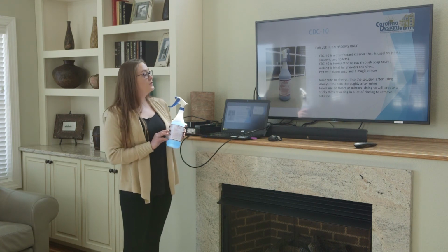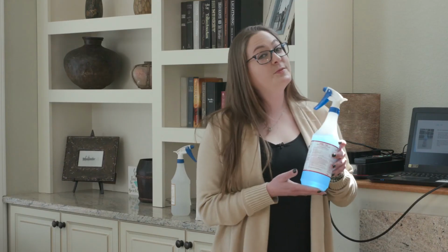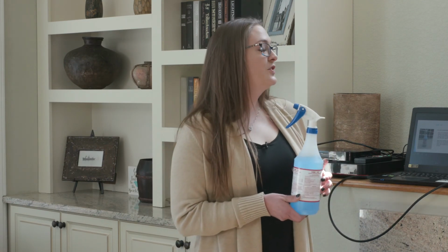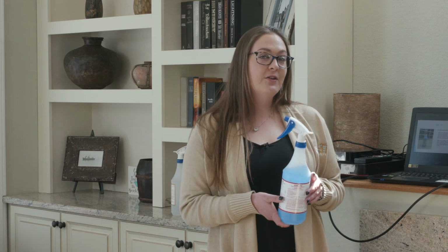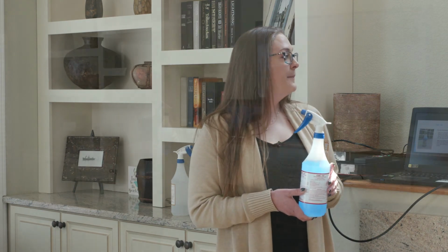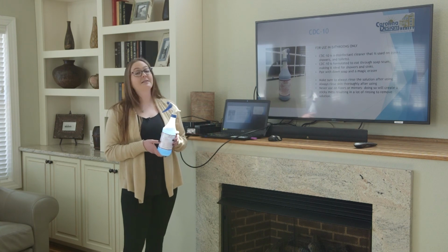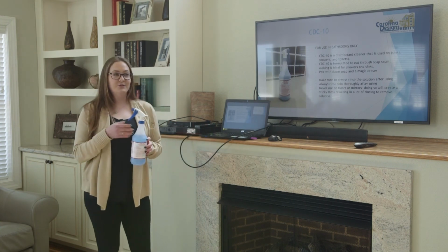Never use this product on floors or mirrors. Just because it's blue, it is not Windex. This product will heavily streak mirrors and glass, which is going to result in a sticky mess, resulting in a lot of rinsing to remove the solution.